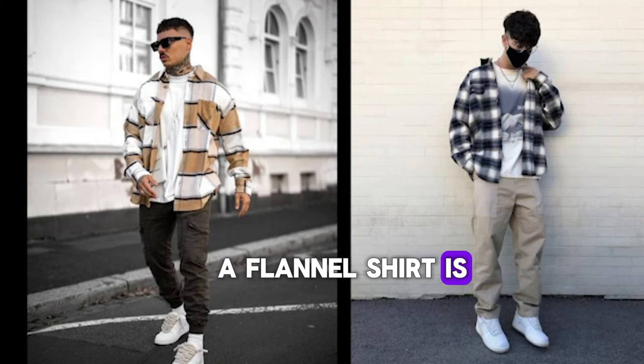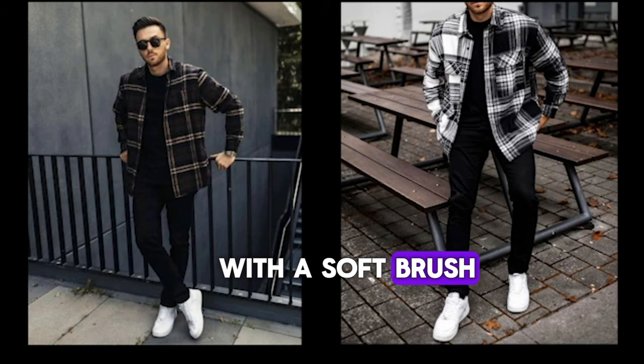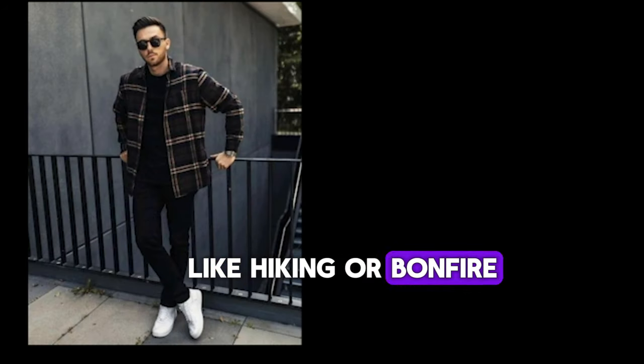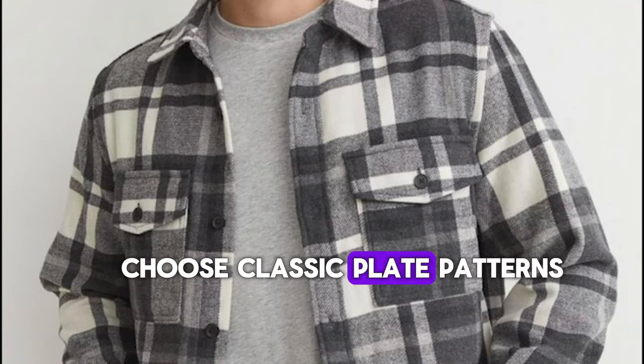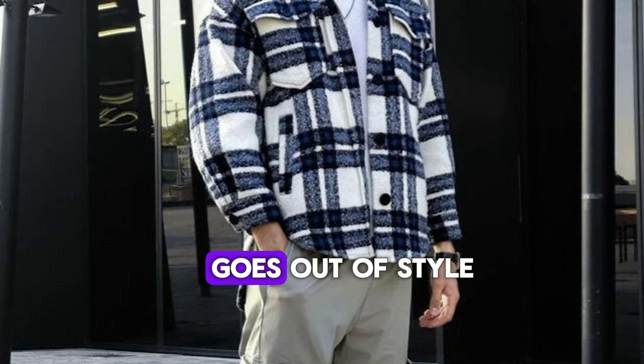A flannel shirt is a must-have for cooler weather, offering warmth and comfort with a soft brushed fabric. It's perfect for casual outdoor activities like hiking or bonfires and can be layered over t-shirts or under jackets. Choose classic plaid patterns in earthy tones for a timeless look that never goes out of style.